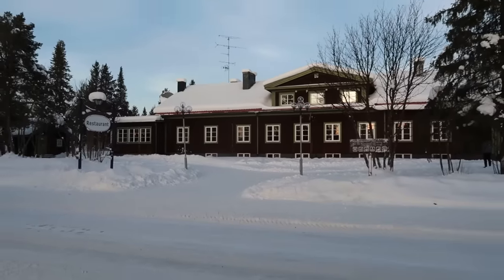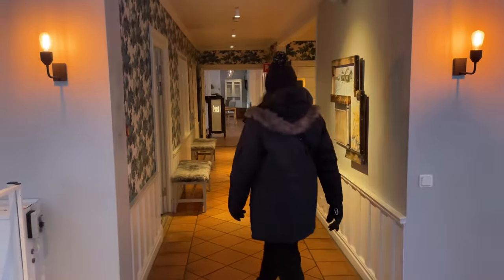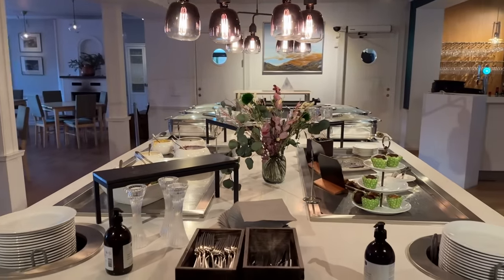There is also a restaurant across the road that is also a part of the resort. Smells good. This place looks nice. That serves a yummy breakfast and lunch buffet. Lunch closes in 5 minutes. So we gotta get everything now.